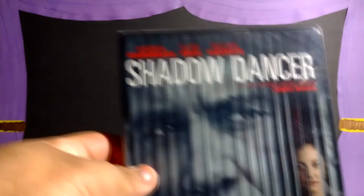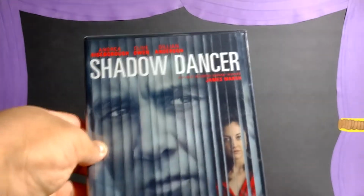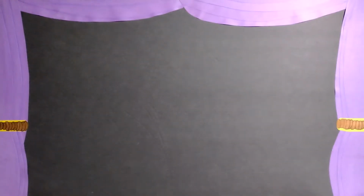But yeah, always been a fan of Clive Owen. I like him a lot, and obviously the big one, Children of Men. But I like him in pretty much anything I've ever seen him in. And Gillian Anderson, can't go wrong with Scully.